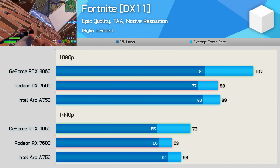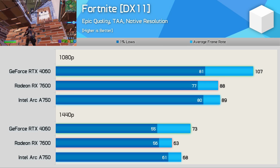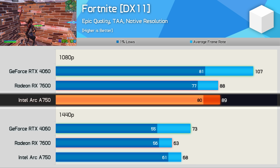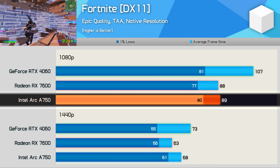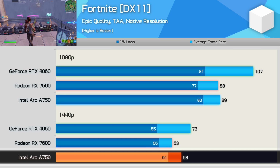First up, we have Fortnite, and here we're using the DirectX 11 mode, so no fancy ray tracing or anything like that is enabled, and the A750 does really well here, edging out the RX 7600 to come in 17% slower than the RTX 4060 at 1080p, and just 7% slower at 1440p, where the additional memory bandwidth is really coming in handy.